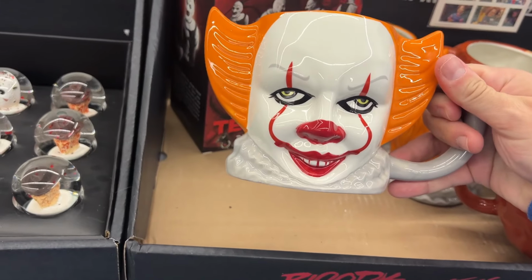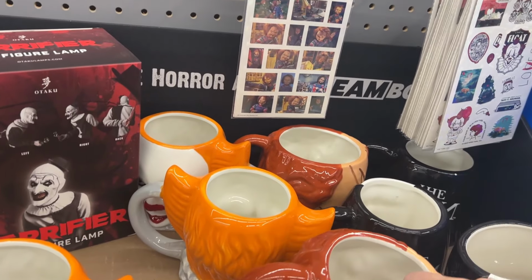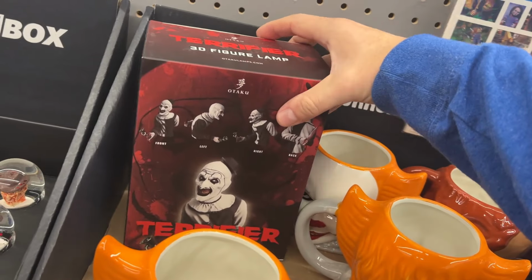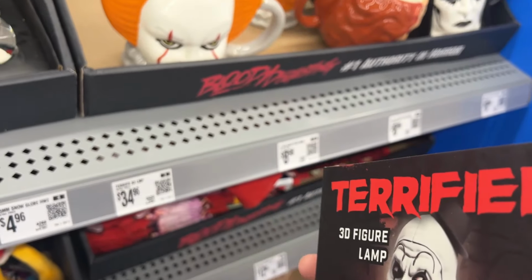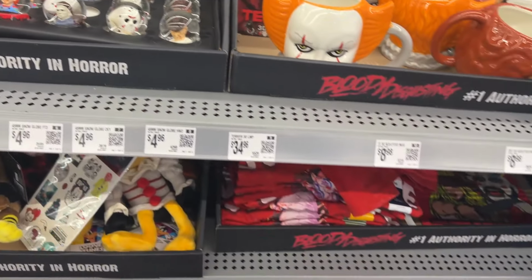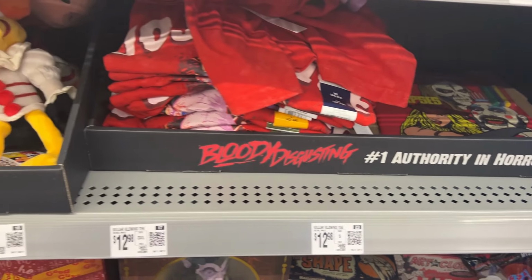You have an It mug. I thought that was the Crow at first. It is the Nun. There's Chucky. Got some stickers, and F-13 stickers today. Terrifier 2 3D figure lamp. Huh. Pretty cool as well. I'm sure that's probably 30 or 40 bucks though. Only thing about this stuff, it's a little bit high. What's the shirt? Killer Klowns from Outer Space t-shirt.